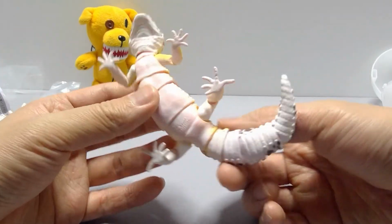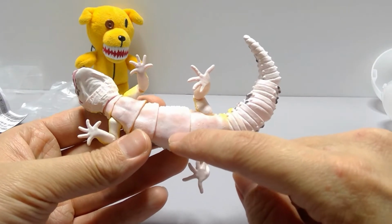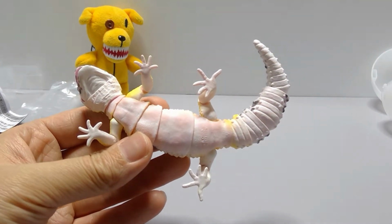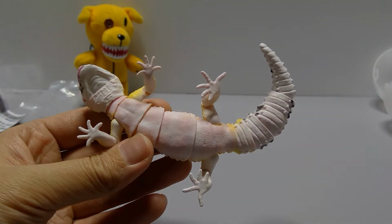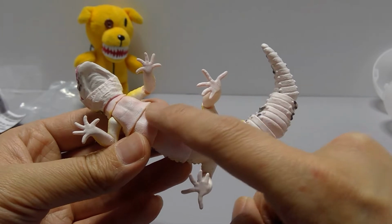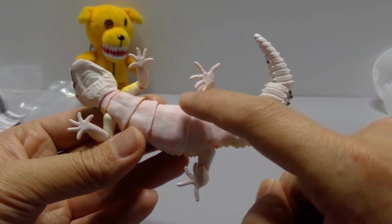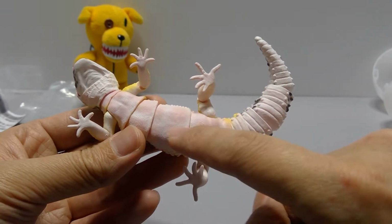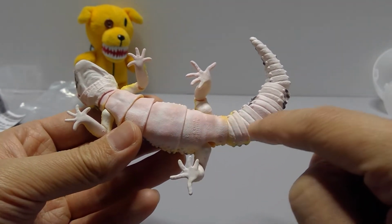Even the paint, if maybe it doesn't show off here, I should mention the bottom here is actually white and pink. Let me see if I can darken this so you can see. Here you can see this part is like a cross. The cross here is actually white, whereas up here it is pinkish. So they did put paint apps here.